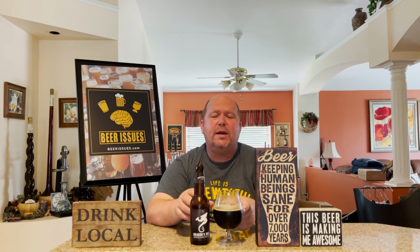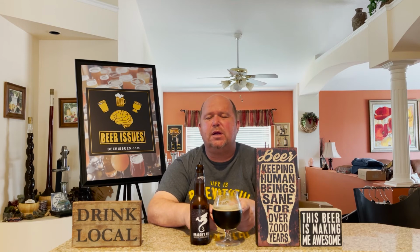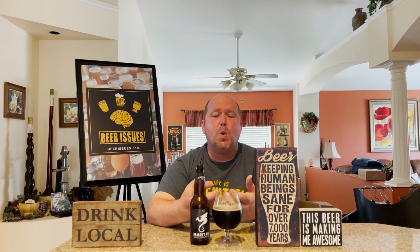I might take a couple of seconds. I did let this sit out for a little while. I think the flavors will even come through a little bit more after it sits for a minute. Even though I did let it sit out for a while, I think it's still a little bit cooler than you should probably drink this beer at. A couple of degrees warmer, and the flavors will even come out more.